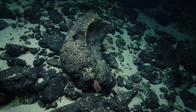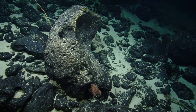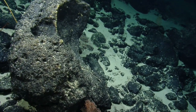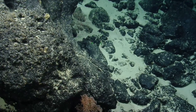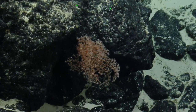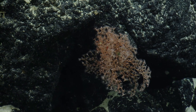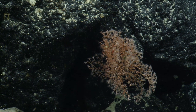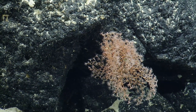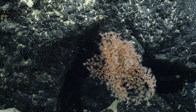Yeah, can we look at that one, please? Sure. Go ahead. So I think this is another species of Chrysogorgia, and we saw one yesterday, but I think this is the first time we've seen this one on this dive. All right, that's good enough for me. Thanks. Okay, you can go in.